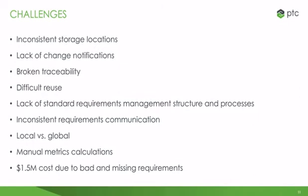Lack of change notifications. In fact, we have done some studies that show that 30% of our pre-launch defects happen at the interface because somebody changed something, and there was no good impact analysis done about how that change was going to affect the product, and that was not communicated to other teams that had some role to play. Broken traceability. In fact, that was me being generous. I would just say non-existent traceability. It's just because the tools that we had had that limitation. There was no good way for you to capture the kind of traceability that was coming as a result of increasing complexity of our products.